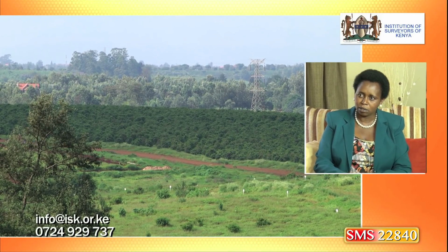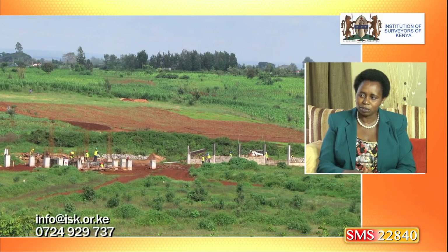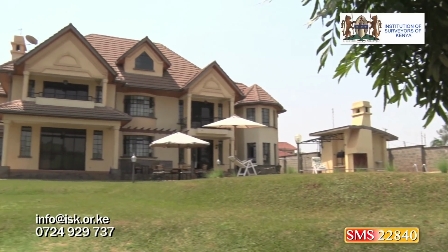The institution also has affiliation to international bodies. We are affiliated to the International Federation of Surveyors, popularly known as FIG. We are also affiliated to CASLE, the Commonwealth Association of Surveying and Land Economy. We are affiliated to the International Valuation Standards Council, which sets the standards for valuers worldwide. We also have local organizations like APSEA, the Association of Professional Societies in East Africa, among others. So the ISK has a presence both locally and internationally.